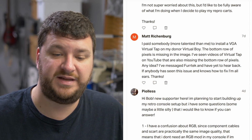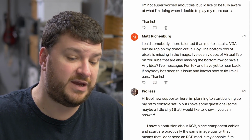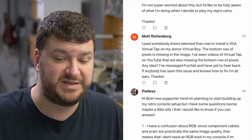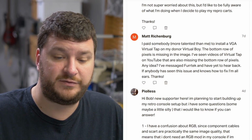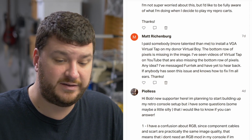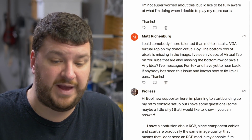Matt Richtenberg said they paid somebody to install a VGA virtual tap on their donor Virtual Boy. The bottom row of pixels is missing in the image. They've seen videos of Virtual Tap on YouTube that are also missing the bottom row of pixels. Any idea? They've messaged Furtech and have yet to hear back.